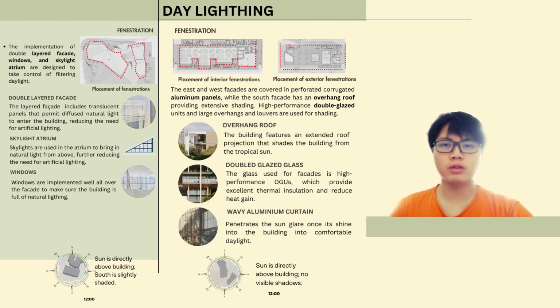First is SDE4 of NUS Singapore. They use a variety of daylighting strategies, which are an overhang roof, double glazed glass, and a wavy aluminum curtain. Because the building is located in a tropical climate, sun glare during daylight is quite strong, so they focus on putting different fenestration based on the morning and evening sun. That is why the wavy curtain is located at the west and east to diffuse the strong sun glare. Meanwhile, the big overhang is located at the south for sunlight in the afternoon, to still let the light in without directly hurting the user's view. And finally, the main component keeping the building cool is double glazed glass with excellent heat gain performance.